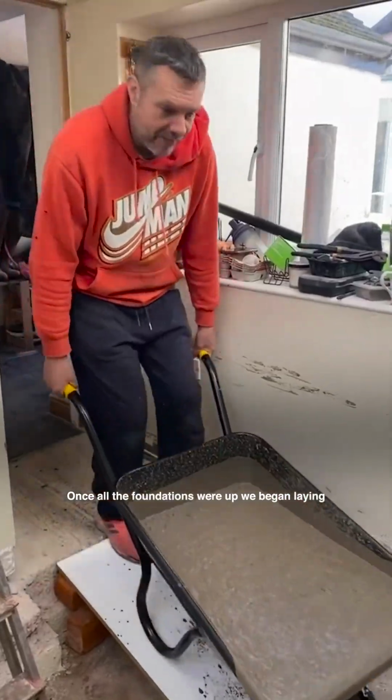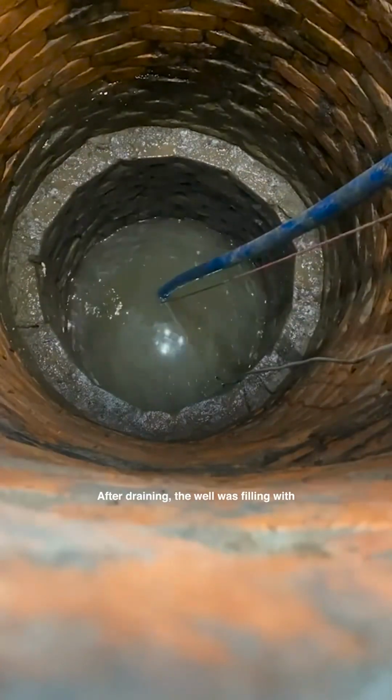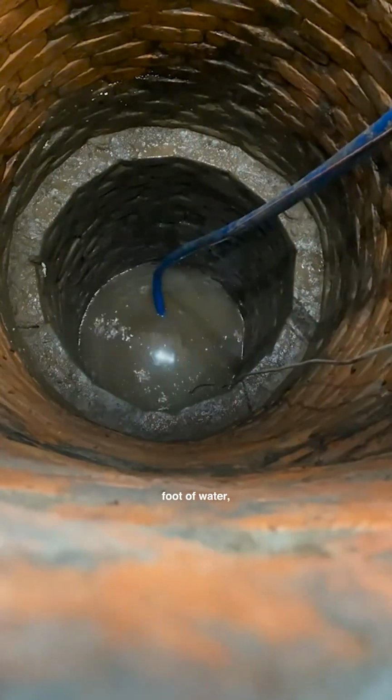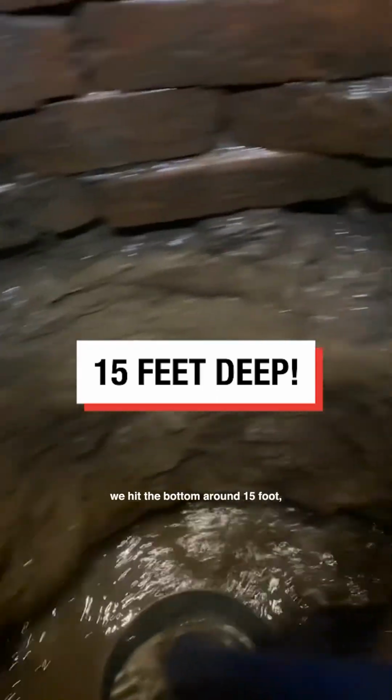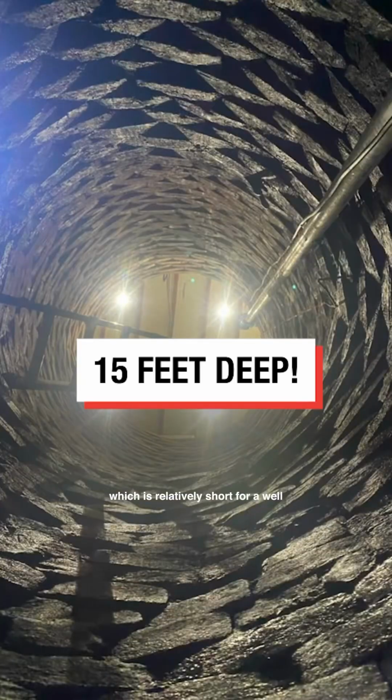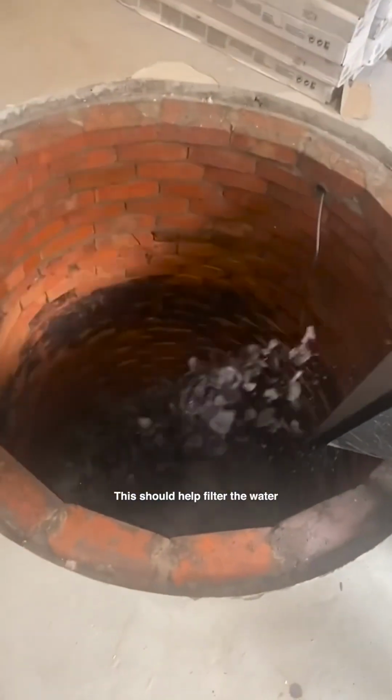Once all the foundations were up, we began laying the new foundation. After draining, the well was filling with about 8 foot of water, which was making digging very difficult. Luckily we hit the bottom around 15 foot, which is relatively short for a well, but is on par with wells in our area. First on the agenda was lining the bottom of the well with some slate. This should help filter the water from the bottom up.